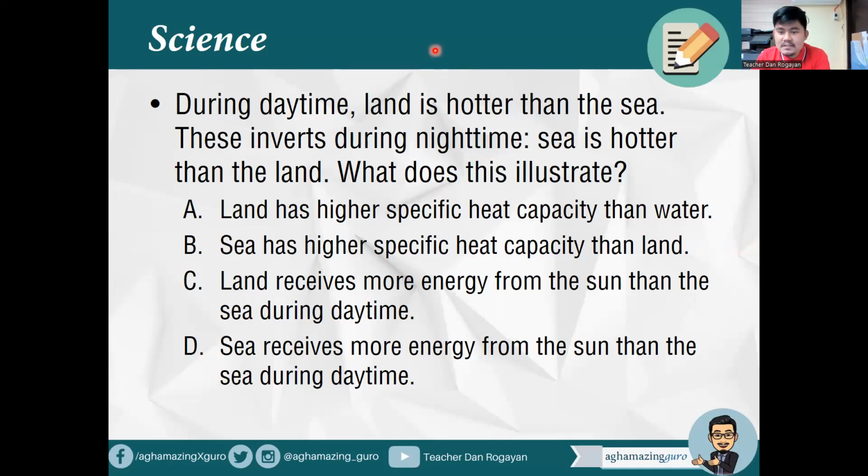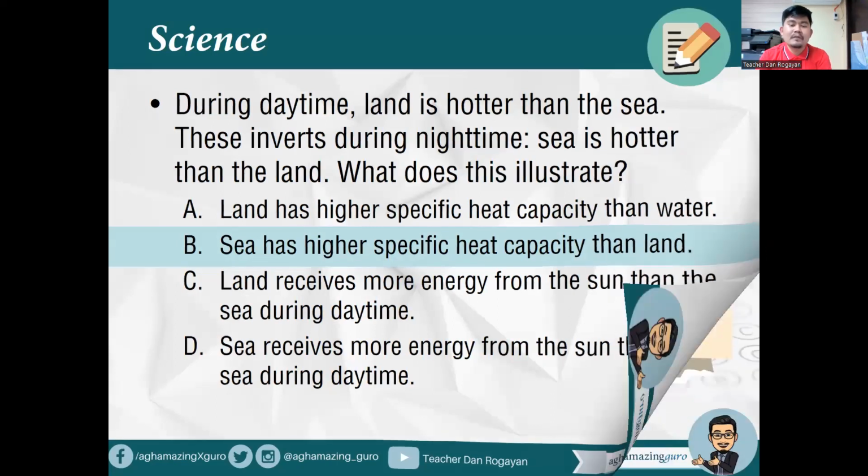I can see B, okay, A, all right. So, of course, if you encounter this question, what does this illustrate? Yes, that's correct. The sea has higher specific heat capacity than the land. Okay, you are correct. So, it has higher specific heat capacity. So, during nighttime, the sea is hotter than the land.